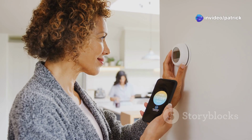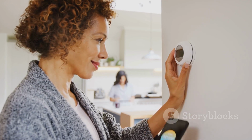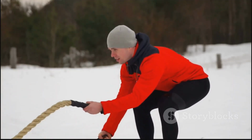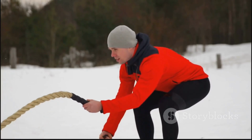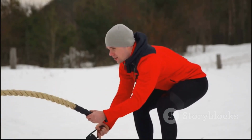We often take these automatic responses for granted, but they're crucial for our survival. It's a testament to the efficiency and resilience of our physical forms. Whether we're facing a chilly breeze or a freezing winter storm, our bodies are equipped to handle the challenge.